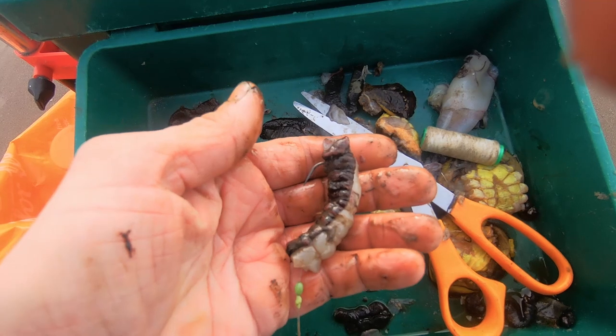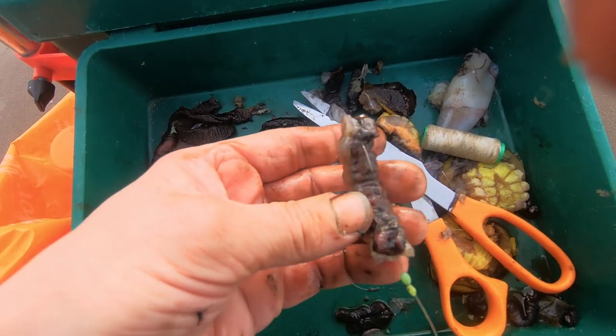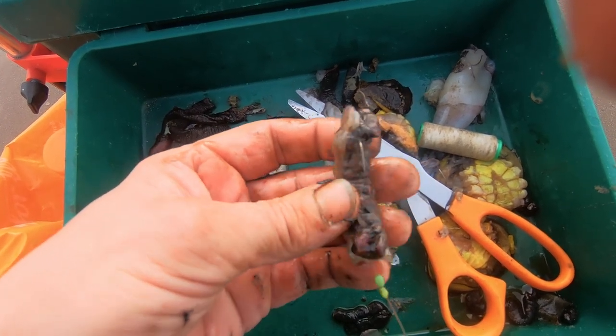Not going to cast these far today, just about 50-60 yards, just try and get to where the cod are and away from the whiting and then away from the dogfish if I can.